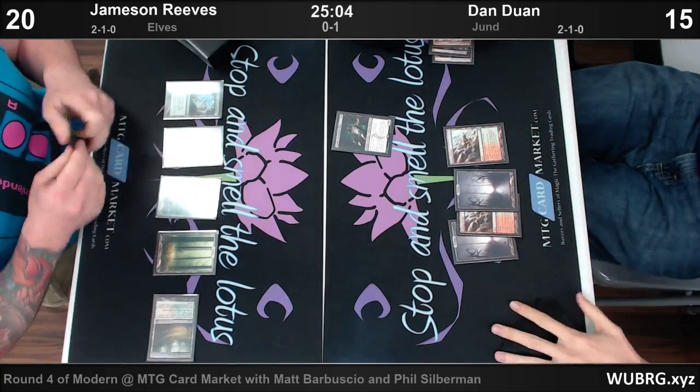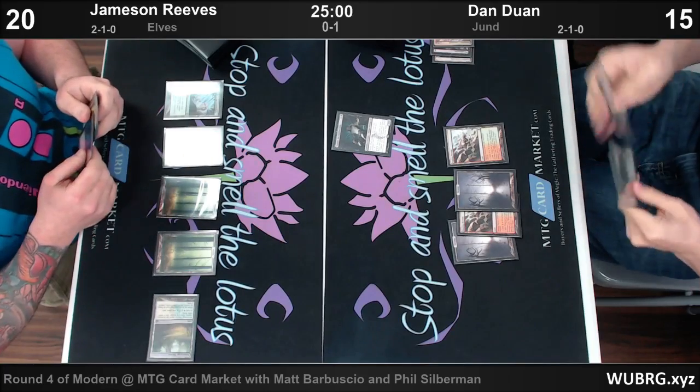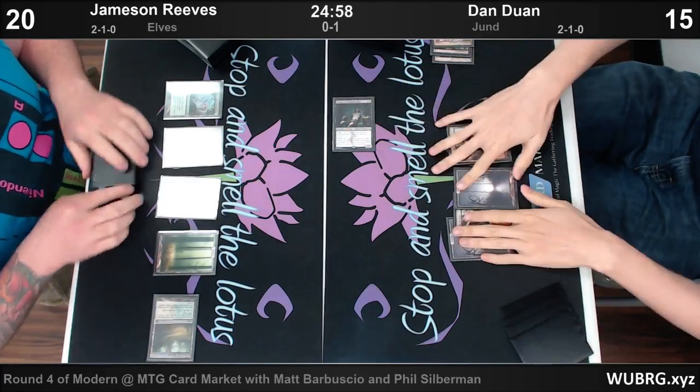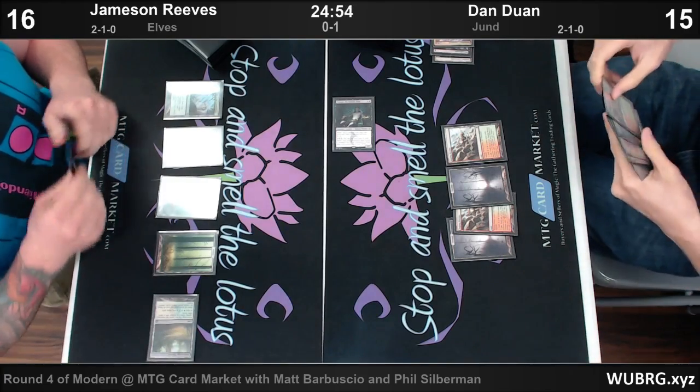He's got just another Razor Burst. It looks like he's just dead. What is that in his hand? Dan drawing a lot of Raging Ravines this turn. Swing for 4. Take it. First blood there on Jameson.